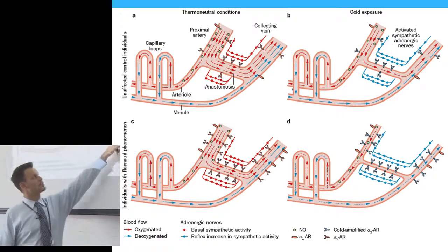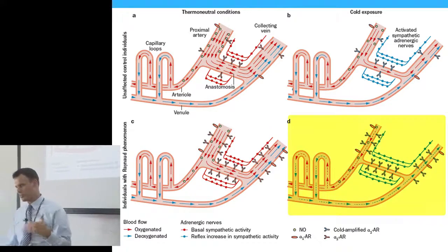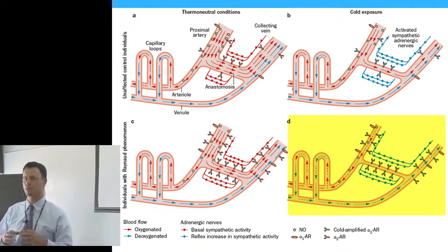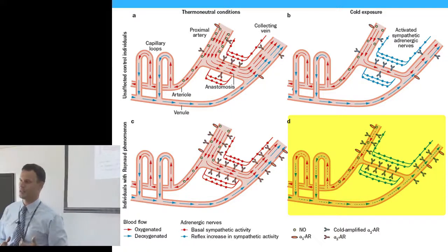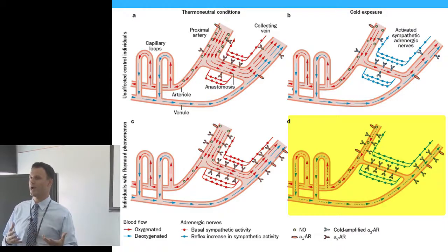What's important is that in primary Raynaud's, this nutritional artery, as some people describe it because it's supplying the end of the digit with its blood flow, doesn't actually have any adrenoreceptors on it. So in primary Raynaud's, the tip that we give to trainees is that you should not see ischemic ulcers in somebody that has primary Raynaud's.